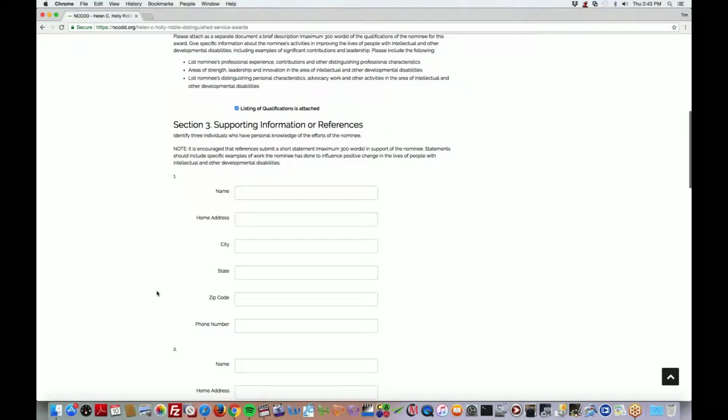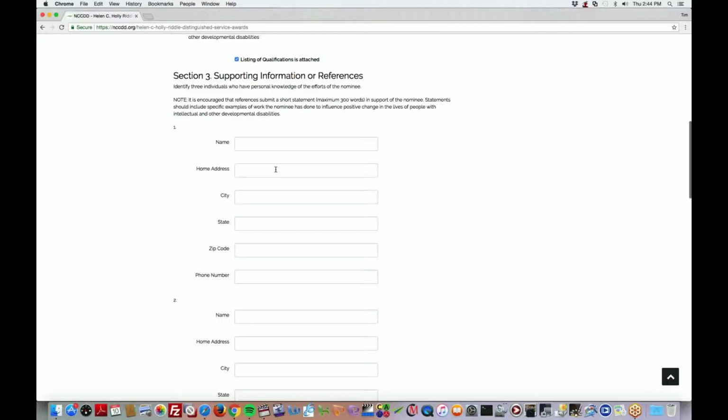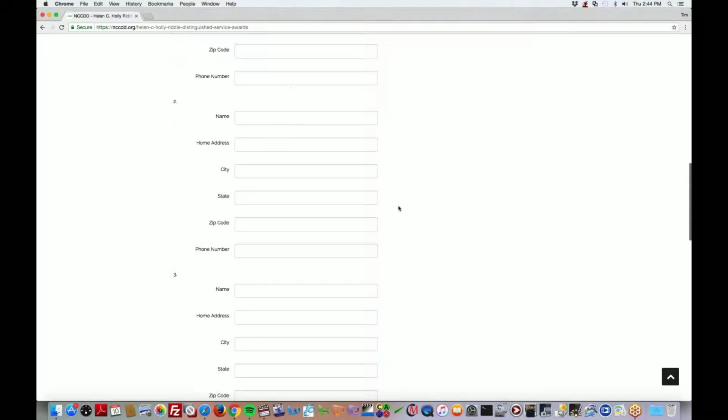Section 3, supporting information or references. Here, you'll have to identify 3 individuals who have personal knowledge of the efforts of the nominee. So what you're going to want to do, and this is something that we do recommend, is each reference should submit a short statement, at max 300 words each, in support of the nominee. So statements should include specific examples of the work the nominee has done to influence positive change within the disability community in North Carolina. Also, within each reference, fill out their name, home address, city, state, zip code, and phone number.